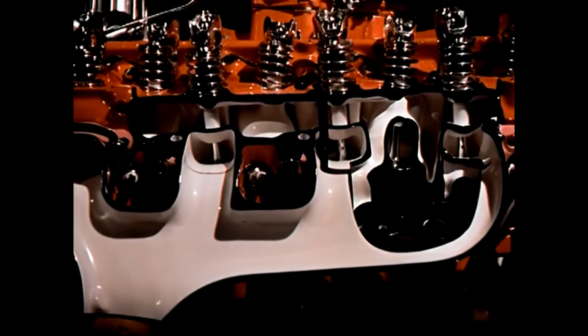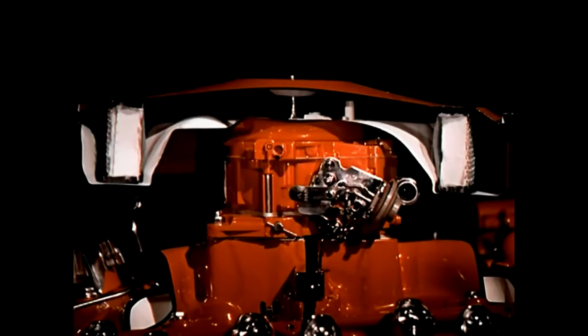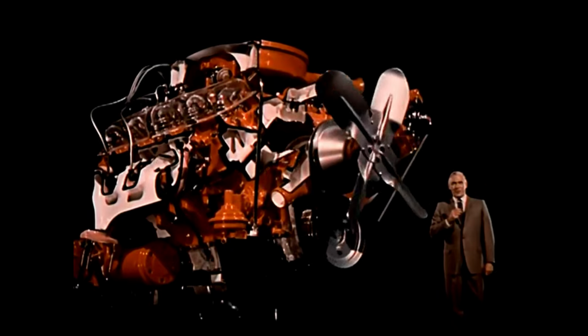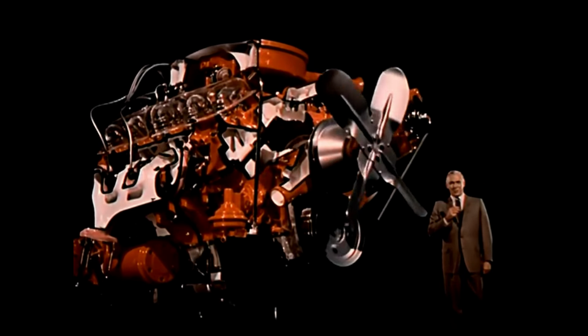The way the valve stems protrude from the head at precisely calculated angles is the reason they call it a porcupine head. The bigger air filter has 40% more area. It's a terrific engine, and it's available in both 396 and 427 cubic inch displacement.